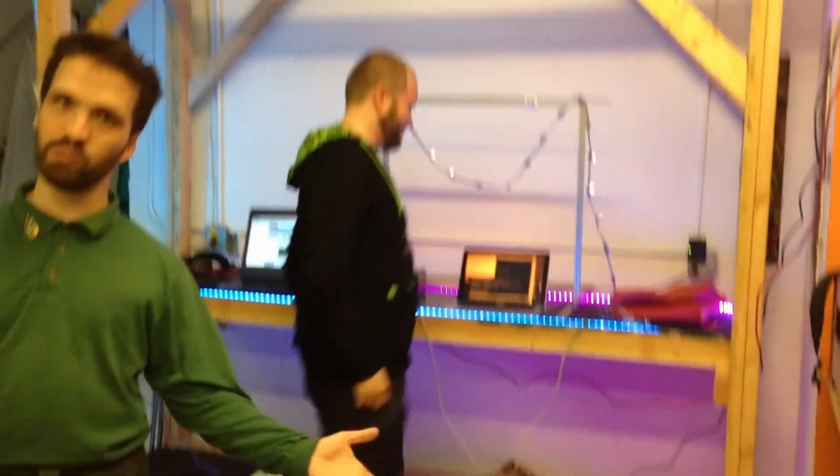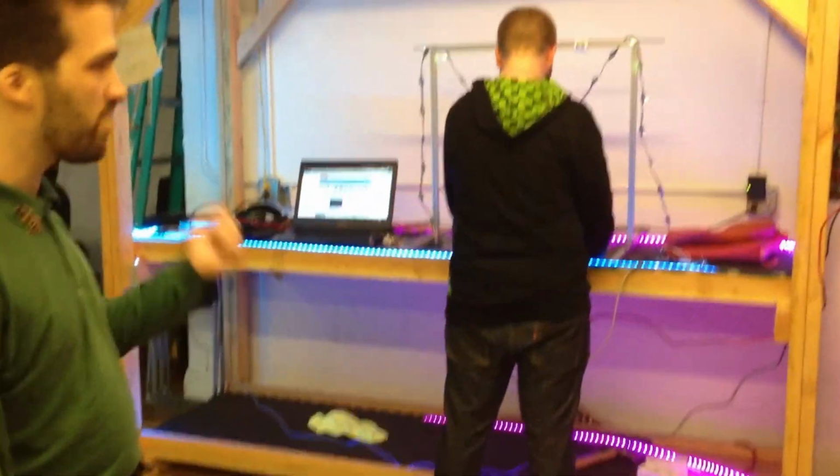Right here are a couple pads to nap on. They're not meant for sleeping. Sleeping is not allowed in Noisebridge, but sometimes you do need to take a nap. This is actually a very recent addition.